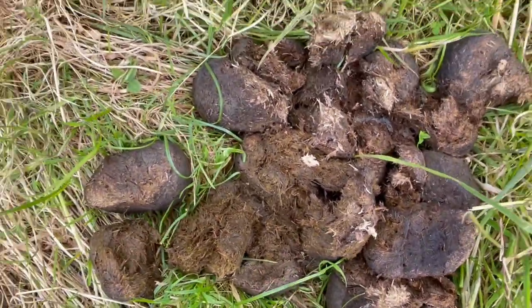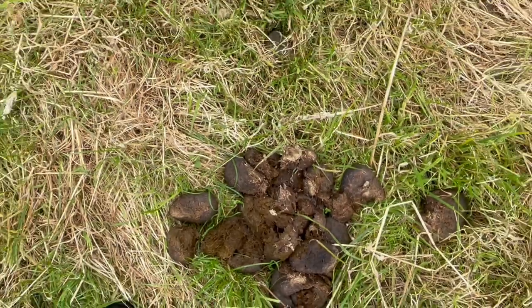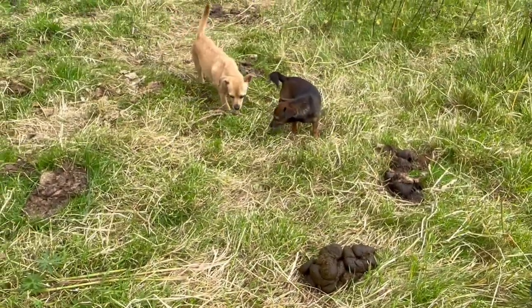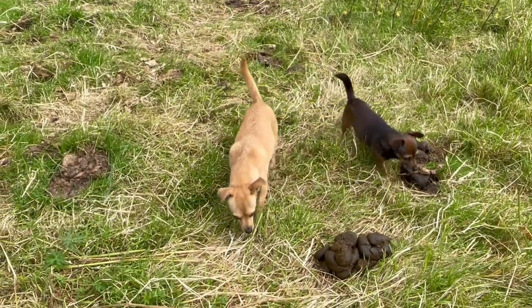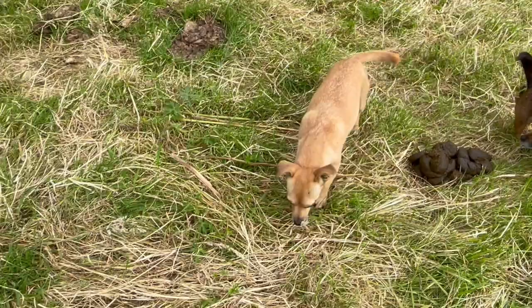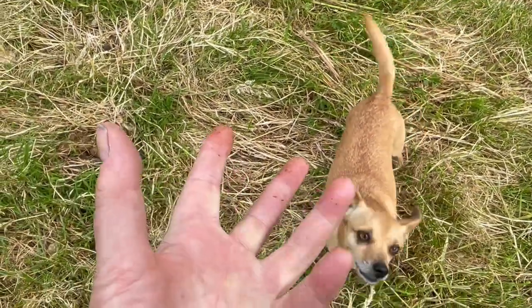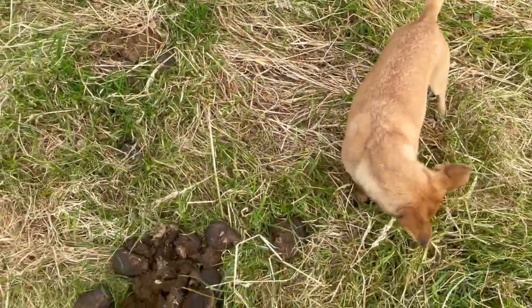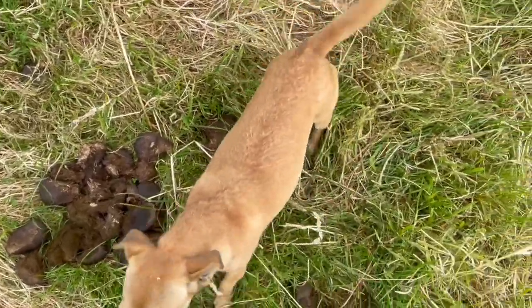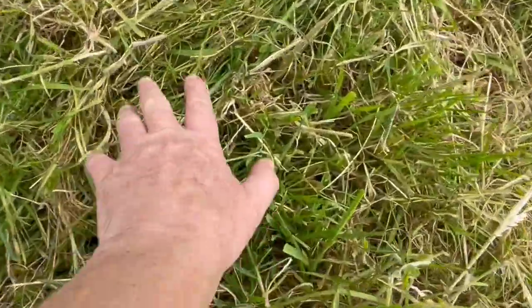All bird food. So, yeah. Bird food. I create loads of bird food with my animals. I now have to wash my shitty fingers. But horse shit's very clean shit. It's not like omnivore shit, which is stinky shit.